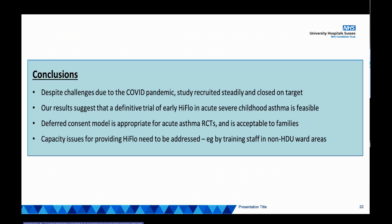So to conclude, and I hope I've kept to time reasonably well, despite challenges due to the COVID epidemic, the study recruited steadily and closed on target. Our results suggest that a definitive trial of early Hi Flo in acute severe asthma is feasible. The deferred consent model is appropriate for acute asthma randomized controlled trials and seems to be acceptable to families, but capacity issues for providing Hi Flo need to be addressed, for example, by training staff in non-HDU ward areas. Our feeling is that things have moved on a bit since we started recruiting for this study, and there is more confidence in using Hi Flo in general paediatric wards.